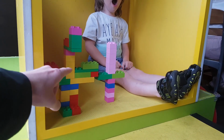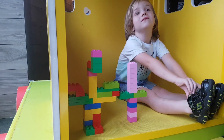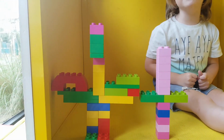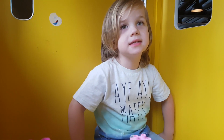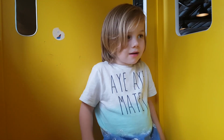So, what's this one? The daddy! The daddy! Daddy what? Duck? Robot! Wow. So this one is the daddy robot. And what's that one there? The baby robot! So it's like a family of robots. Yeah. Where's the mum though? What? Where's the mum though? What are you testing right now, Eddie?